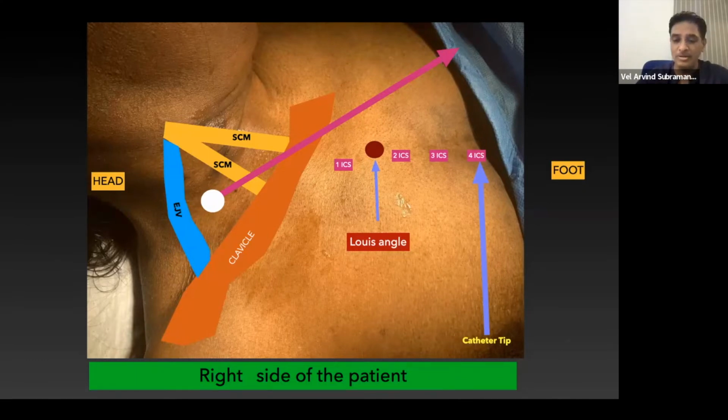So this is a rib. In our unit, I have only a static X-ray machine. We don't have fluoroscopy or CT. Mine is a standalone dialysis center. If I take my patients somewhere else, it's a tedious job for me. So generally, I am tuned to this kind of approach of skin surface marking, and generally I succeed.